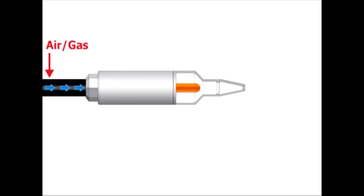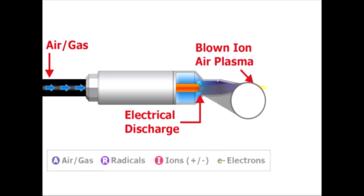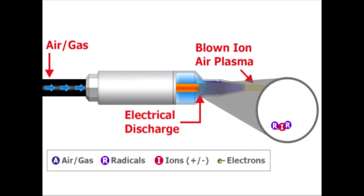Blown ion air plasma systems push pressurized air past a single electrode, which discharges inside the treater head. The electrode creates positively charged ions in the surrounding air particles. The air pressure forces the air particles to accelerate out the tip of the head as a high velocity stream of charged ions directed towards the substrate surface.